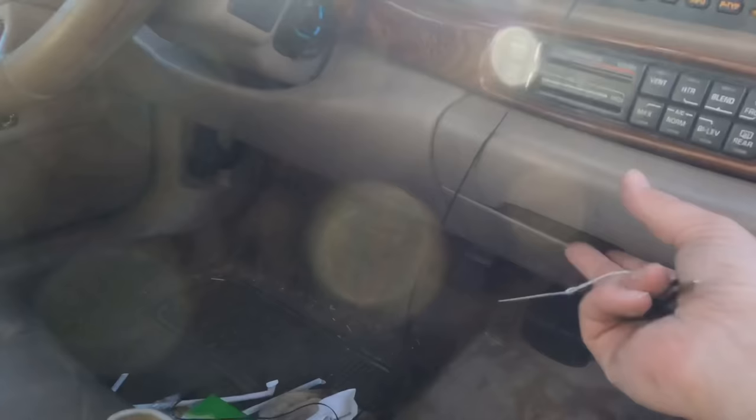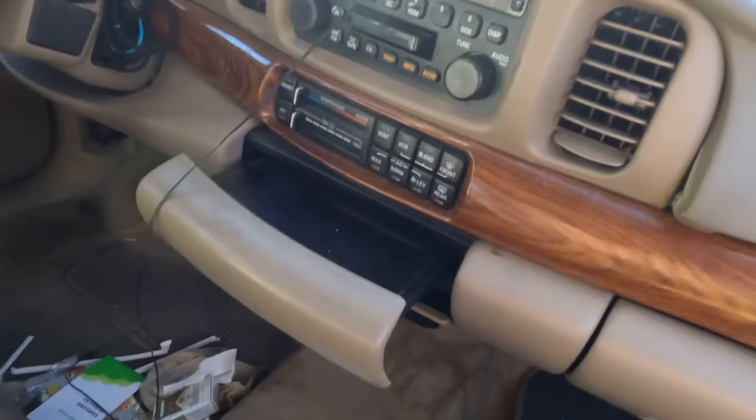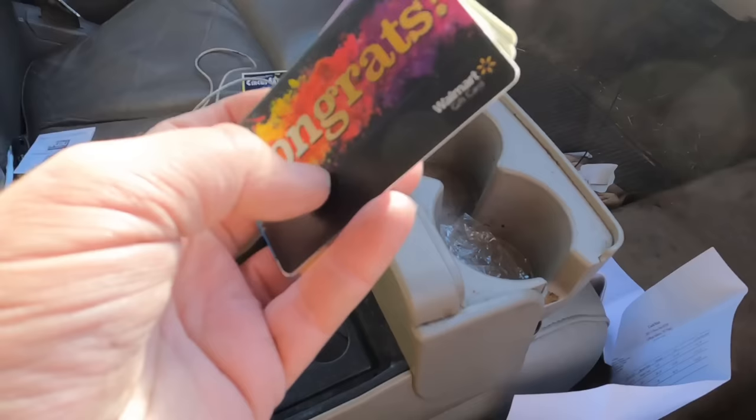Let's see. I haven't even checked the ashtray. Oh, there's cards in there, and I heard money rattle. Let me make sure there's no personal information on them real quick. I haven't even finished going through it yet. I still know there's something underneath that black deal because I can hear the money rattling around. But I found 4 Walmart gift cards. I'm hoping there's money on these too. I haven't checked that Visa card yet either, but that's 5 gift cards we found now. That'd be crazy if there's money on all of these too.